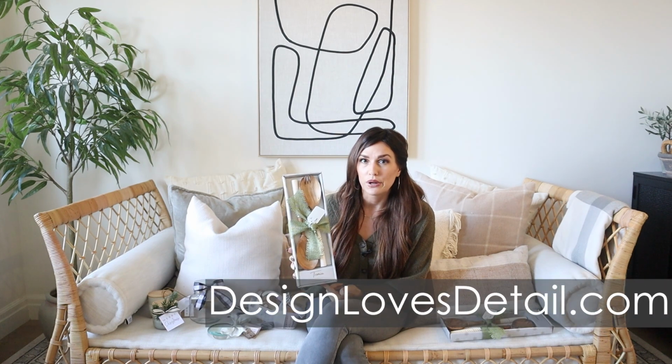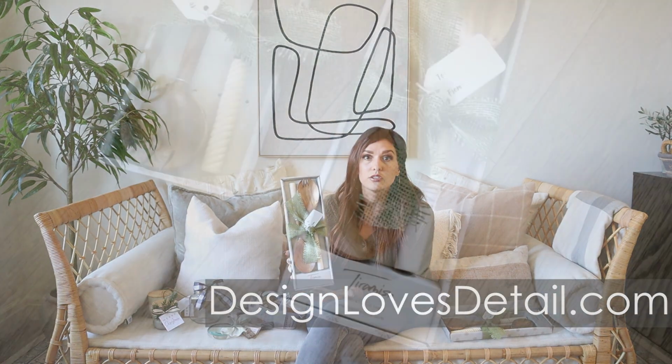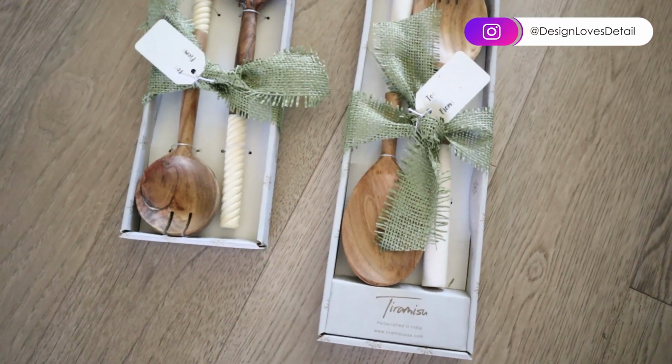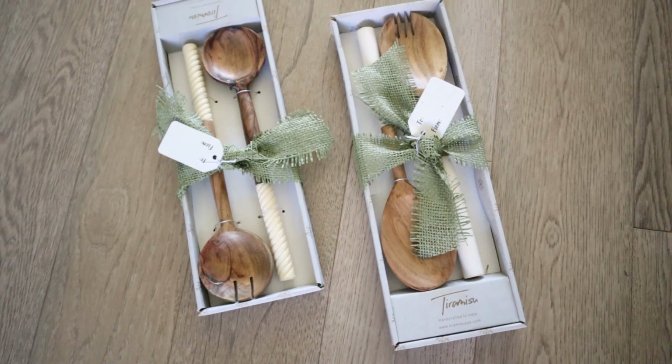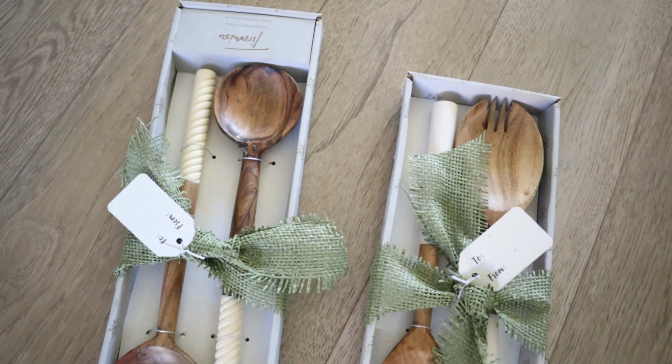These are a really cute little idea. This is from my recent blog post that I did with Tuesday Morning. I did some gifting ideas that I found in store just recently, maybe a week ago or so. And these are serving sets. They're so pretty. I love that they come in a box like this. So all I did was tie a ribbon and a tag around it and it's good to go.